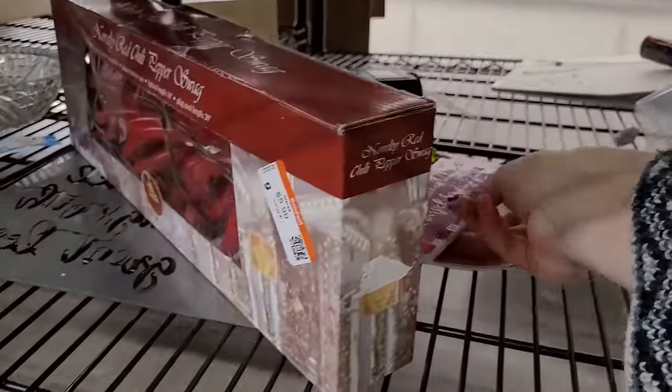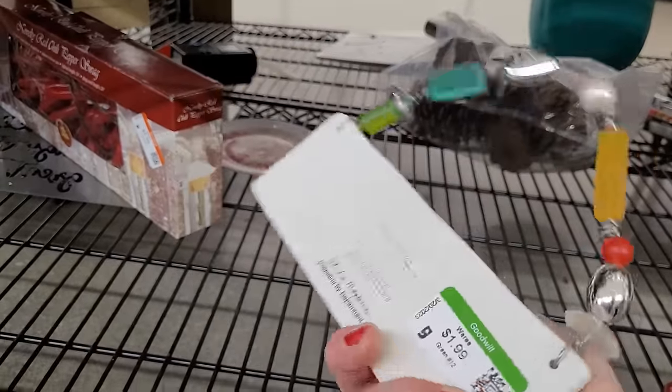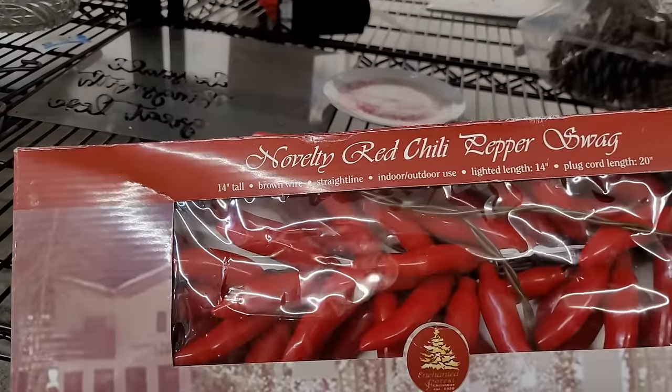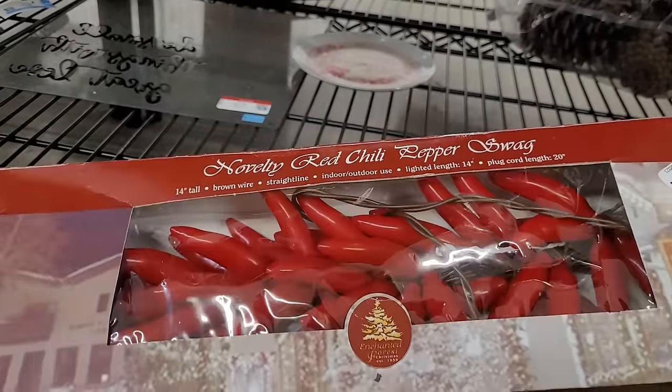Oh, these are great. A little sign. My grandmother is an angel in disguise. Sandra Magnusman. We'll definitely take that. They do really, really well in my booth. Novelty red chili pepper swag. I can honestly say I've never seen one of those before.